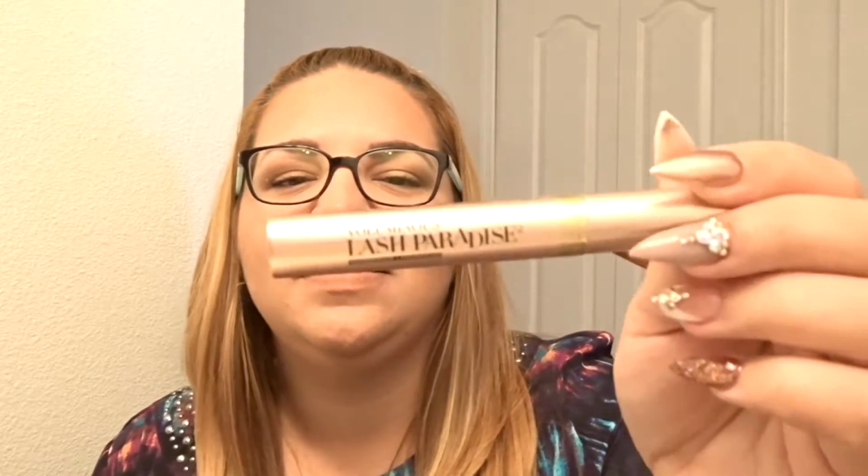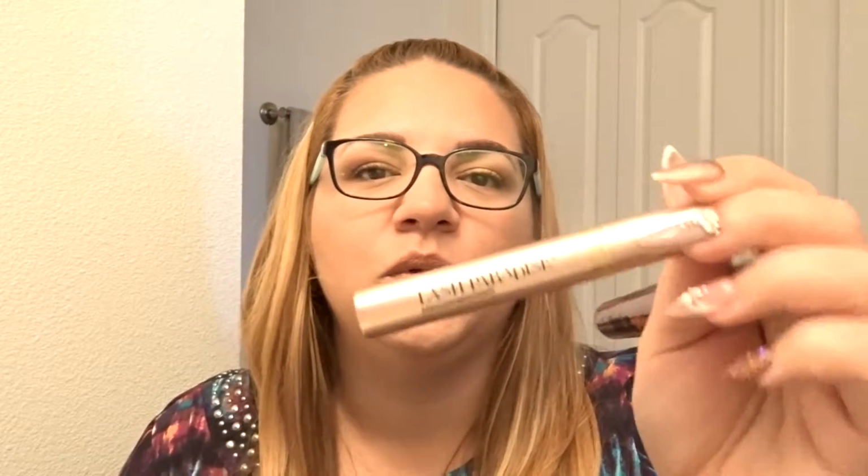Okay, so again, another makeup product. It looks like a lot of this stuff today is going to be beauty products for the month of November. So my favorite mascara. I've tried a lot of mascaras and I am between two of them. One is a very affordable one and the other one is a little bit more expensive, but it's still very affordable. First one is the Voluminous Lash Paradise mascara from L'Oreal.